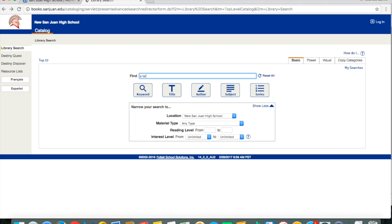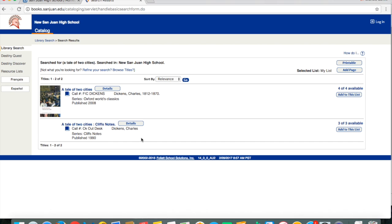So of course, if I type in A Tale of Two Cities, and I do that by title, it will pop up right here. There's A Tale of Two Cities, and then we also have the Cliff's Notes that give you some help in understanding the book. And what it does here is it's going to give you the information on where to find the book. So you'll see right here we have the call number. So you're going to go to the fiction section of the library. The FIC, of course, stands for fiction. And the author's last name, Dickens.